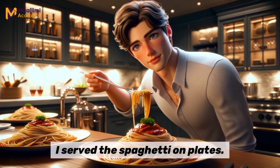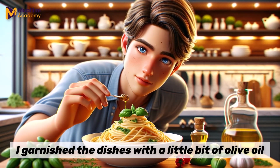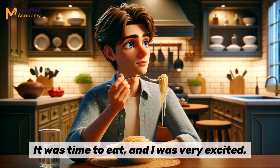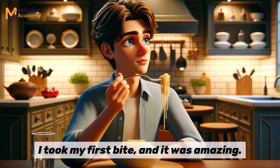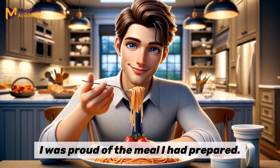I served the spaghetti on plates. I garnished the dishes with a little bit of olive oil and a few basil leaves. It was time to eat, and I was very excited. I took my first bite, and it was amazing. I was proud of the meal I had prepared.